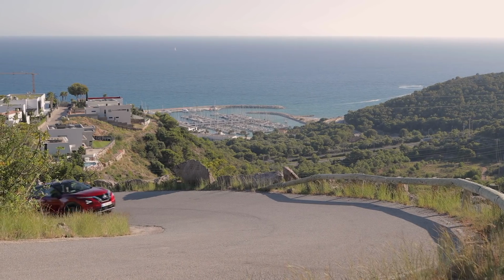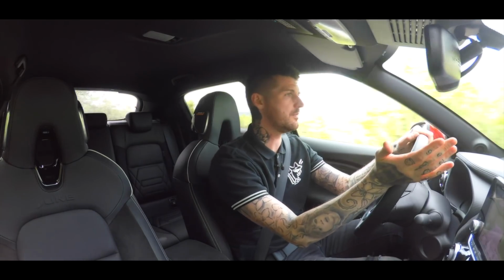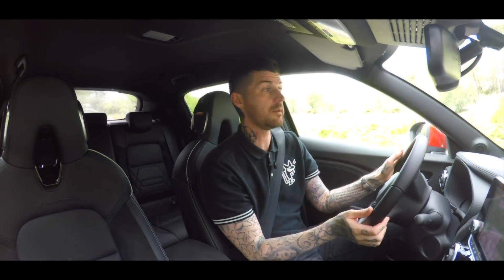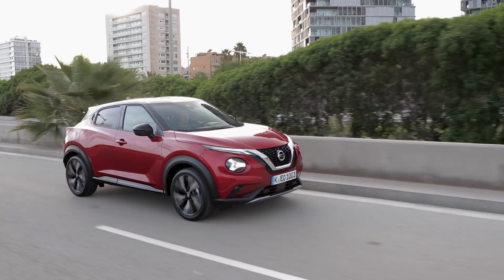But actually the main problem it has is it's just too slow. There will be other engines, I'm sure. There'll probably be a Nismo version of this, like a fast one. There might even be a hybrid or possibly even an electric. But for now, it's really disappointing that this is the only engine you can get.